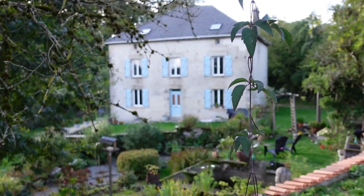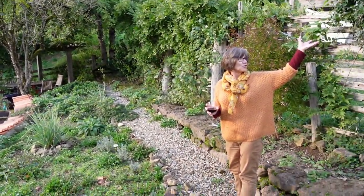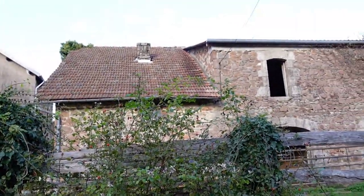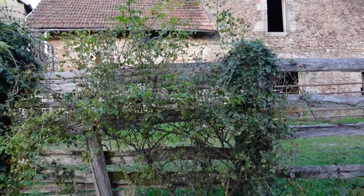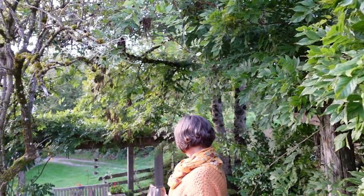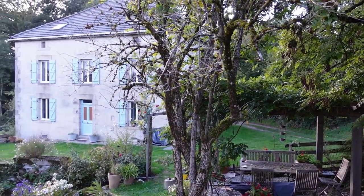And underneath here is the barn's roof. So we're standing on the barn's roof because the barn burned down and we thought we will just have to reutilize this area. And there's our little French patio.